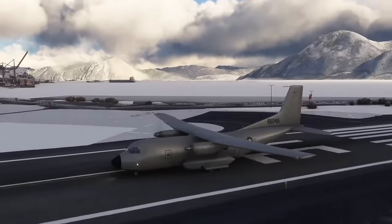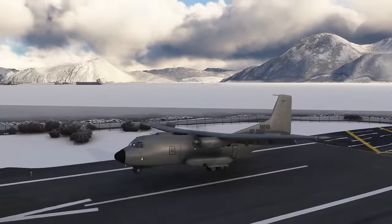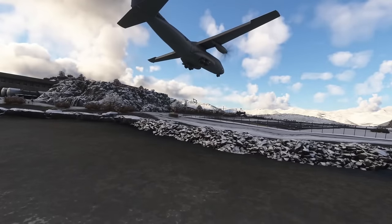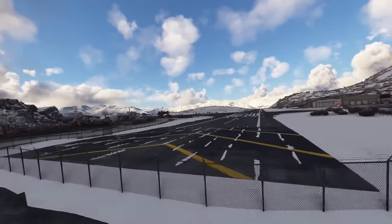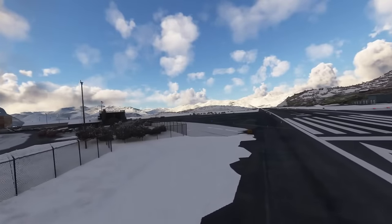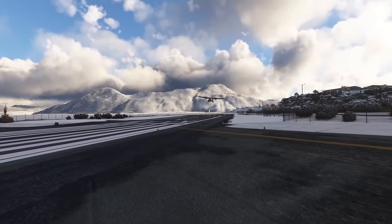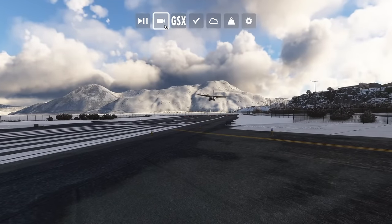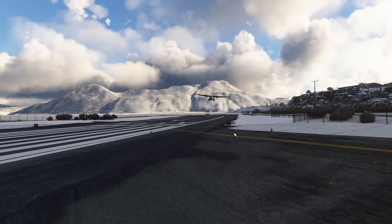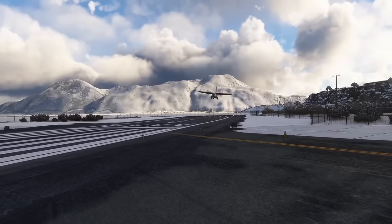Ooh, right on the piano keys. That actually, that didn't look too much of a smasher. Hold on. It looked like it was almost a smasher, but it actually looked like we arrested that descent just in time. I was aiming for the numbers. Oh, that's actually a really cool shot. Let me save this here real quick, turn you off. I mean, that looks awesome.